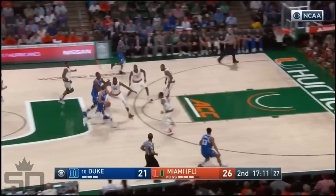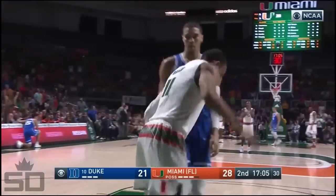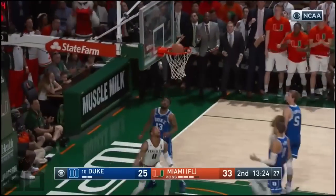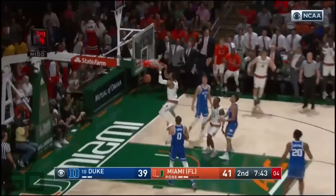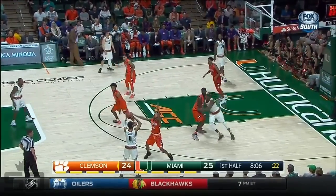Jaquan Newton. Kennard, good point. Out of his pocket. Picked by Brown. Bruce Brown strikes in for the two-handed flush. Davon Reed strips him. Turnover. Up ahead, Brown lays it in. And an adroit, nice back cut. They haven't done that all game. Great setup. Climbs the imaginary ladder. Yep, the Tigers. Reed.